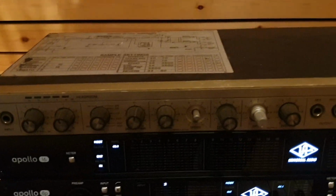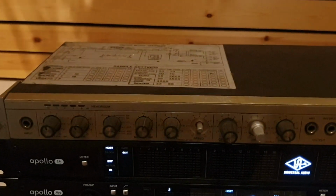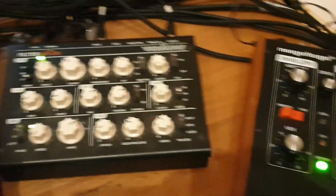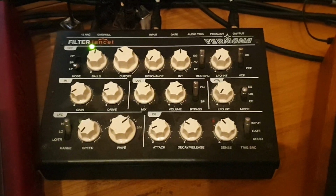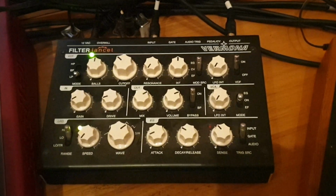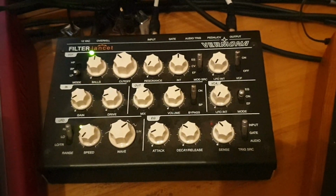This is my delay unit, which I've used on almost every Mungo's track I've produced. Down here we've got a Moog filter and a Vermona filter. And this thing's really versatile. I use it sometimes for enhancing the sub in a bass line, but you can also put drums through it and it gives a kind of tape emulation sound.